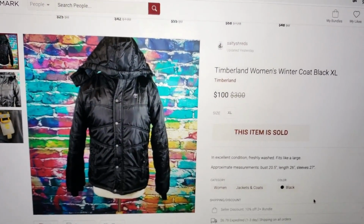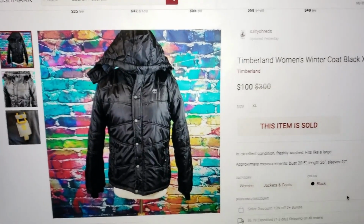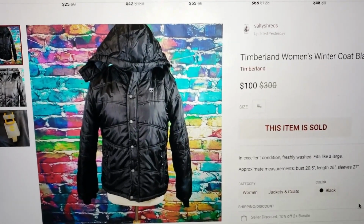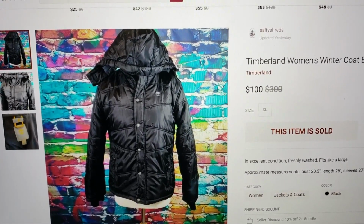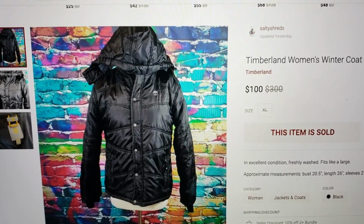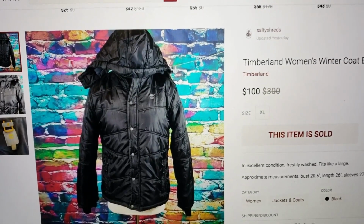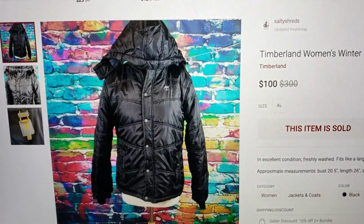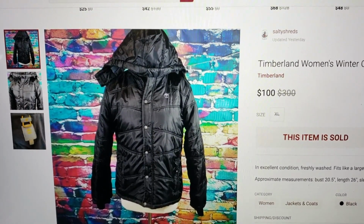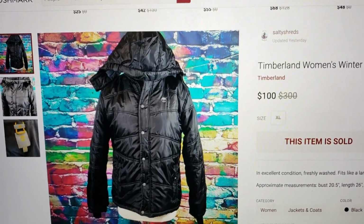And finally, my most recent sale. This was yesterday. I did not make any sales today so far. This was a surprise to me. I was also at work, and we had just had a meeting that lasted about an hour. I came back to my desk, and it seemed a full-price unicorn had flown down and purchased this Timberland women's winter coat jacket thing for $100. I had it listed at $100, assuming somebody would offer me less. However, they purchased it full price, and I am extremely ecstatic over that.